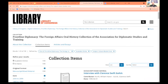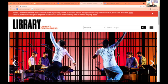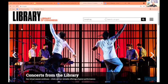Again, these are the digital collections, and this is basically searching somewhat curated digital collections. We haven't done a basic search of everything at the library, but we're looking at just collections. You'll see that we got that same breadcrumb. I'm going to hop back, and this time I'm going to use where it says Library of Congress to get us back to the main page. And this should be looking familiar at this point.